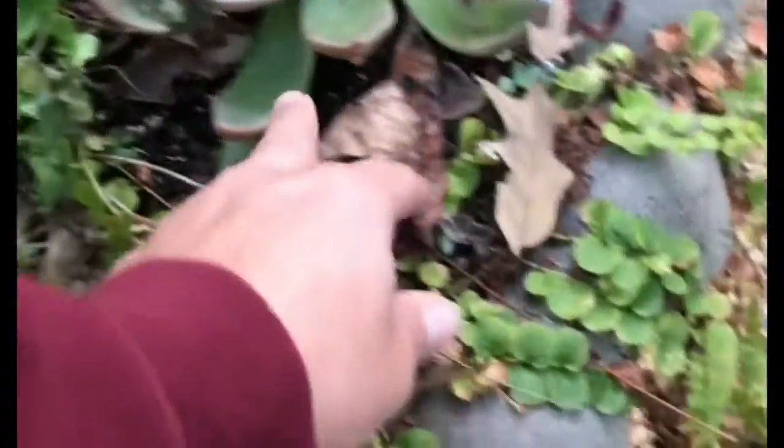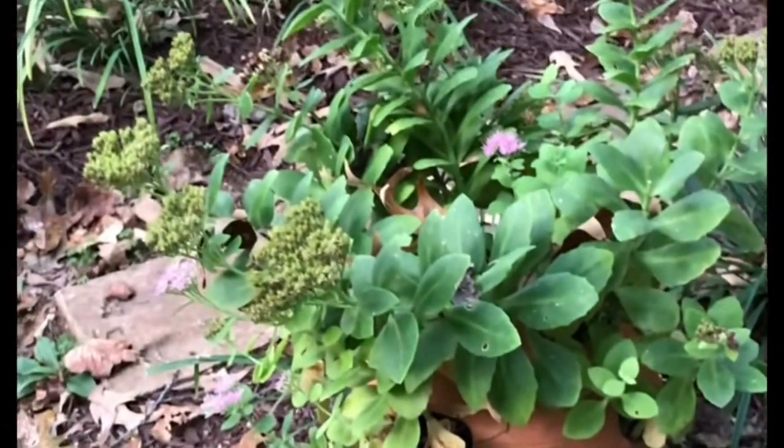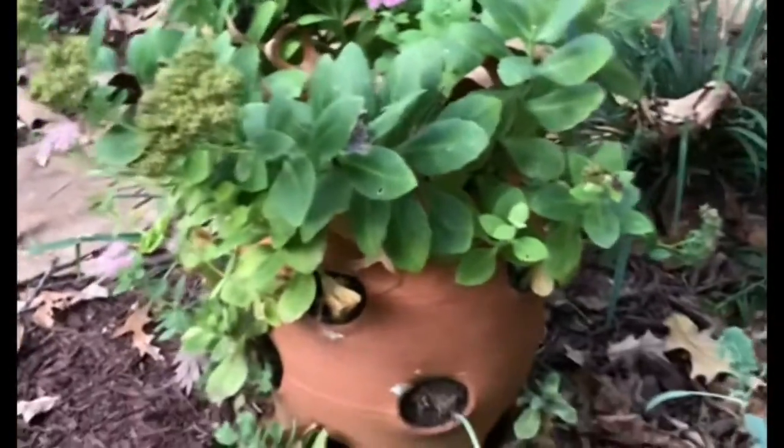Here's my succulent little bird bath. I've already taken some things out of it and brought them to the store, but this is how it's looking. Some of my begonias are still blooming, and I want you to look at my sedum in my little strawberry pot. I really enjoyed this all season long.